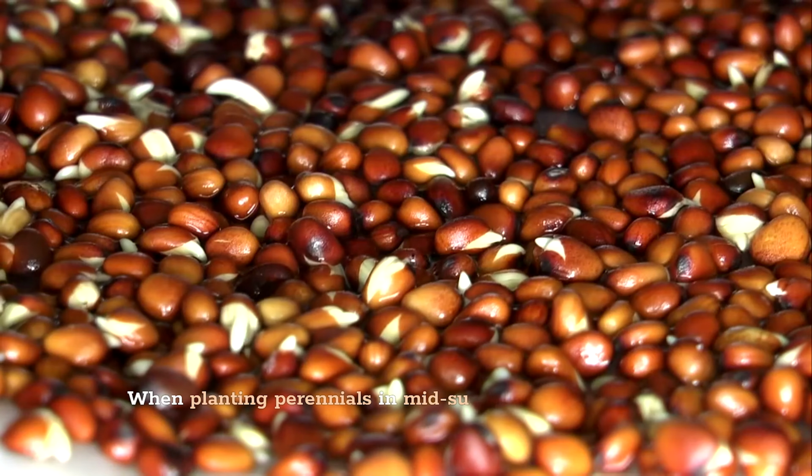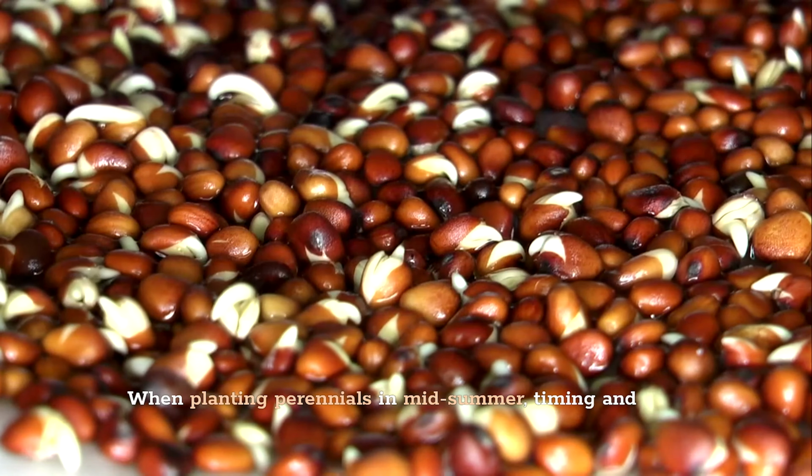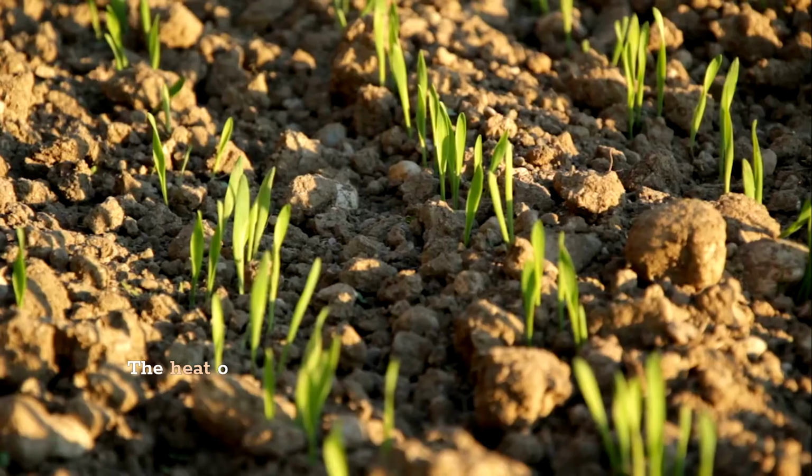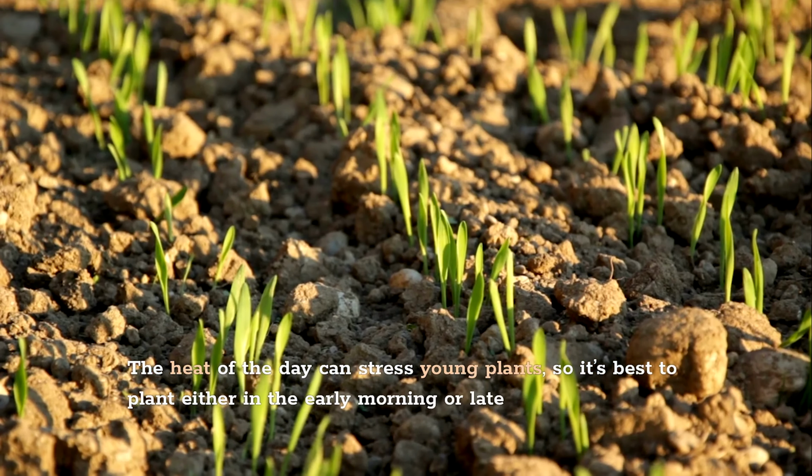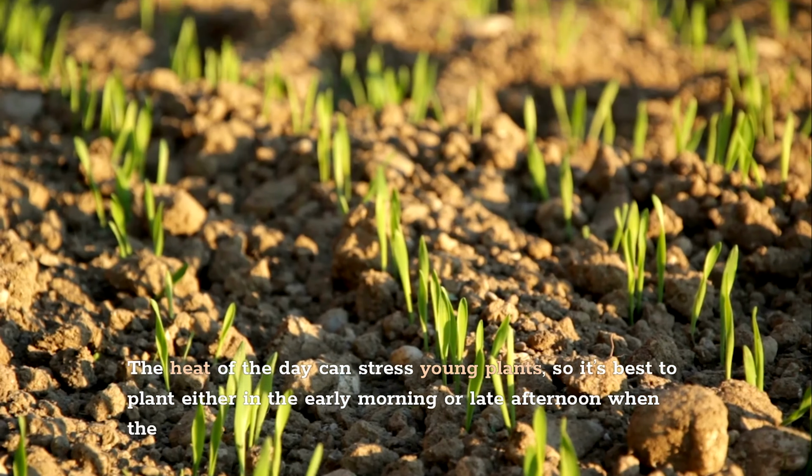When planting perennials in midsummer, timing and technique are everything. The heat of the day can stress young plants, so it's best to plant either in the early morning or late afternoon when the sun is softer.